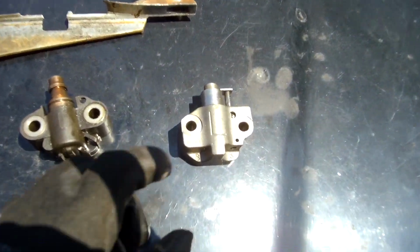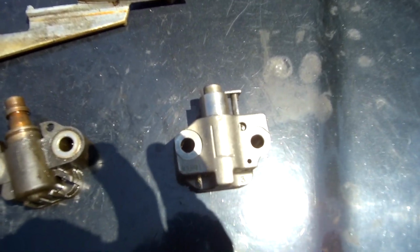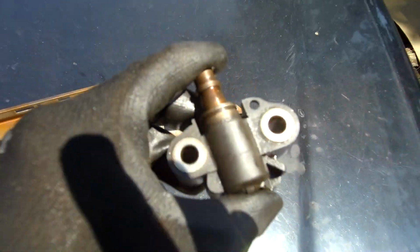Now, if you go on eBay, they sell one that's quite like this, right? But they have a plate on the back of it that you have to add. Why do you need to add a plate? That's not the right joint. You're going to have to spend $50, $60 for each one of these. Or you can go get used ones. They'll be better than this joint right here.